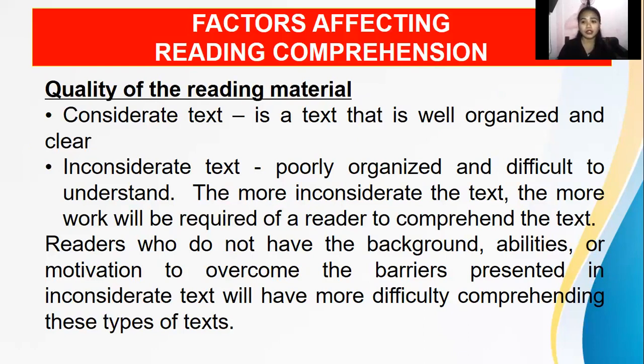Just like if the text has grammatical errors or the font size is not appropriate to the given age or to the given learners, they would take a lot of time or effort in reading. Or there are some texts that are not clear enough. And readers who do not have the background, abilities or motivation to overcome the barriers presented in inconsiderate text will have more difficulty comprehending these types of text.